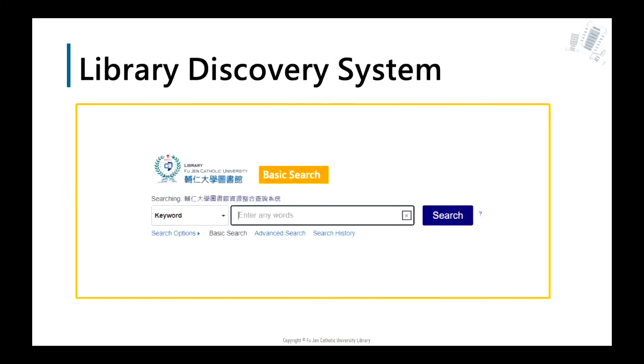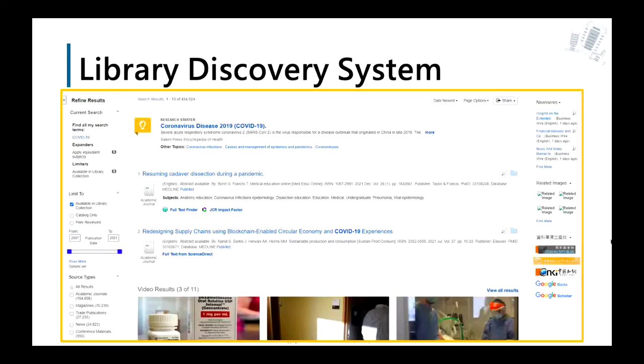It is the interface of the library discovery system. The default interface is basic search. You could choose the field that you want to search via rolling down the menu, or switch to the advanced search to set up more search options. Here is the result when you click the search button.